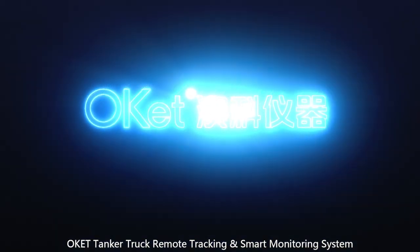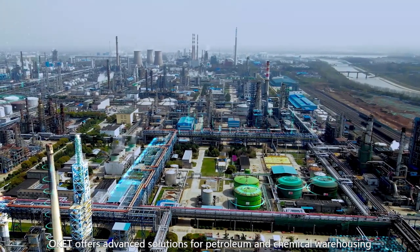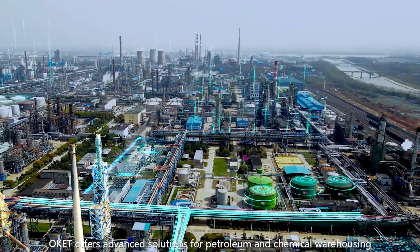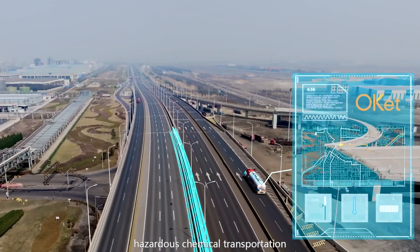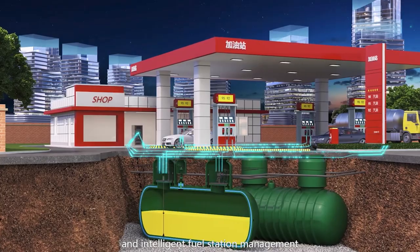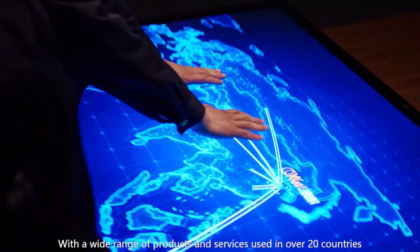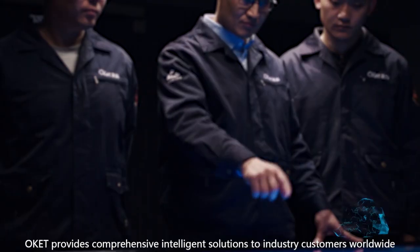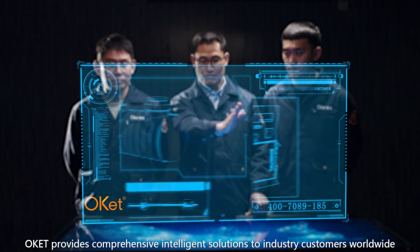OKET Tanker Truck Remote Tracking and Smart Monitoring System. OKET offers advanced solutions for petroleum and chemical warehousing, loading and unloading management, hazardous chemical transportation, and intelligent fuel station management. With a wide range of products and services used in over 20 countries, OKET provides comprehensive intelligent solutions to industry customers worldwide.